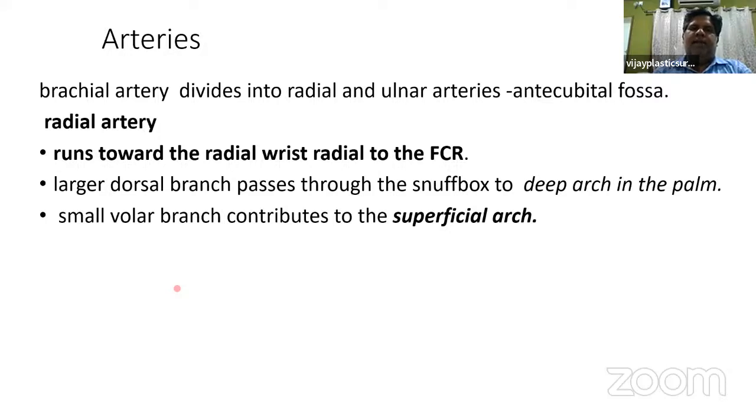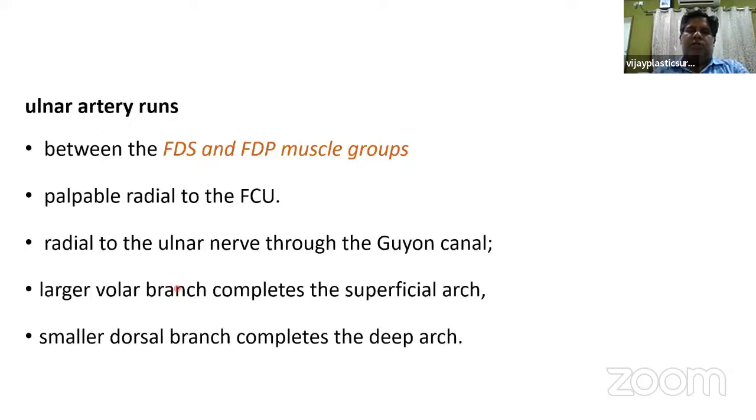The radial artery mainly runs towards the wrist, radial to the FCR, and the larger dorsal branch passes through the snuff box to the deep arch in the palm. So the main contributor of the deep arch in the palm is the radial artery. Small volar branches continue to the superficial arch.